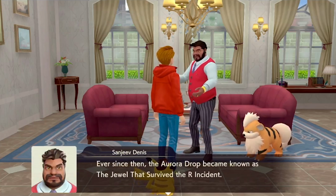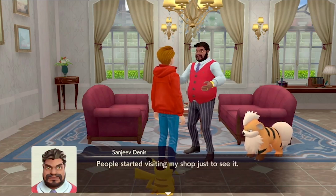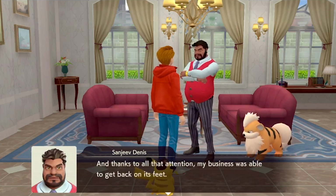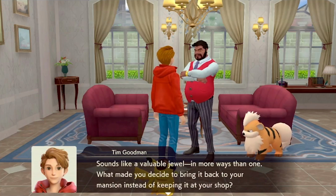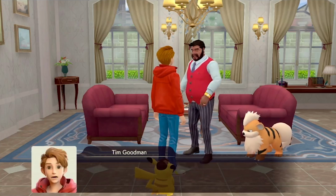Ever since then, the Aurora Drop became known as the jewel that survived the art incident. People started visiting my shop just to see it. And thanks to all that attention, my business was able to get back on its feet. Sounds like a valuable jewel, in more ways than one. What made you decide to bring it back to your mansion instead of keeping it at the back of your shop? I decided to donate it to Rhyme City.